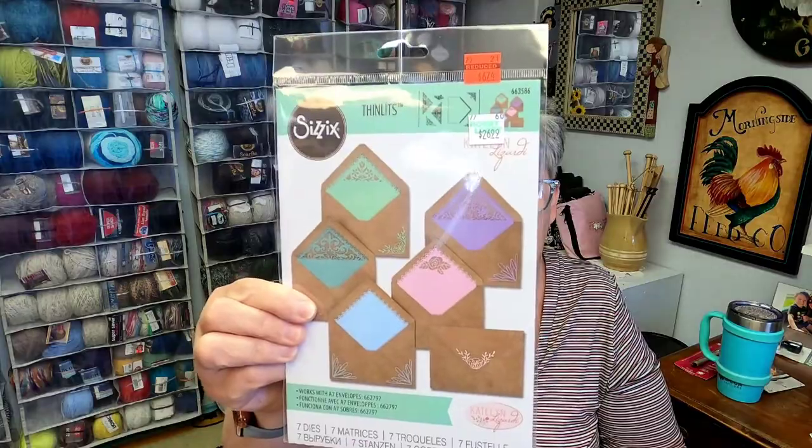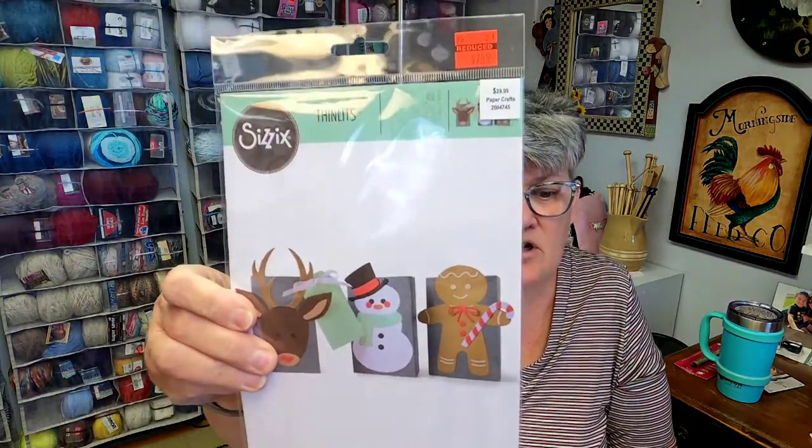And this one, Thinlits by Sizzix, there's 7 in here, and it makes an envelope. It's for inside your envelope. It's the liner. This one was $7.49, down from $30, but these are super cute for Christmas cards. I want to get started doing those for this year.